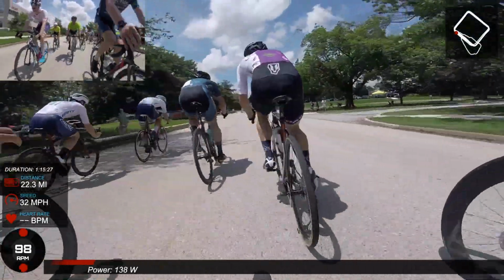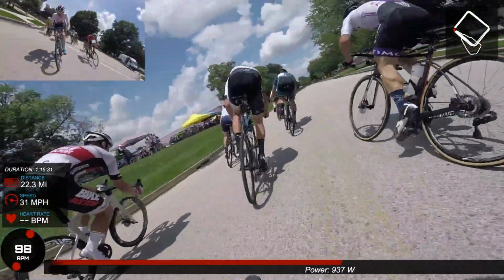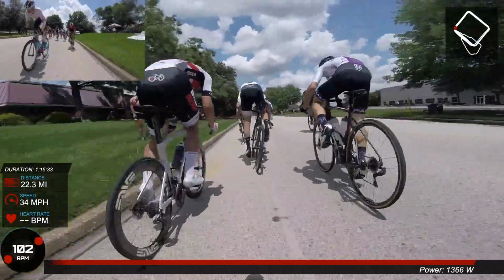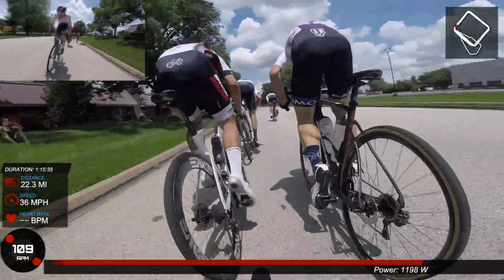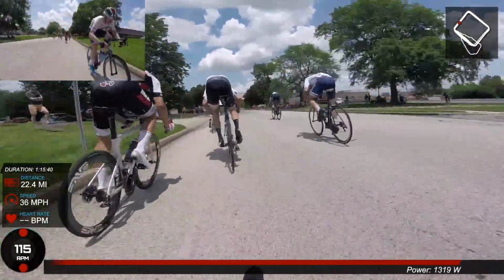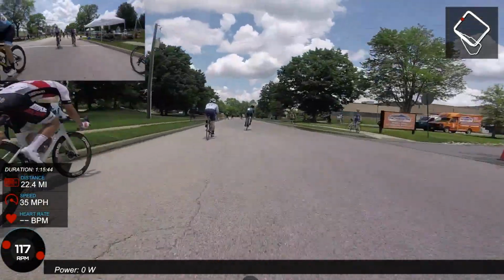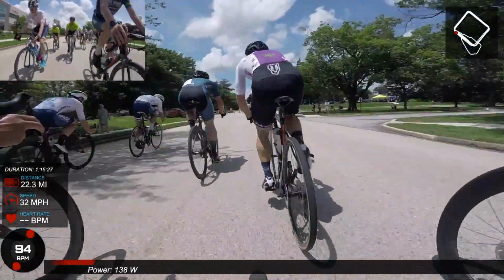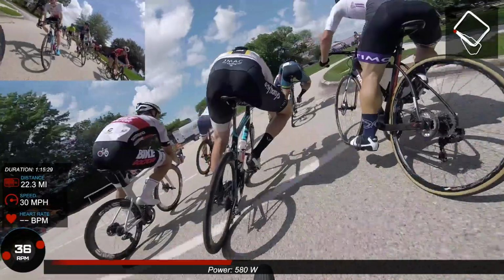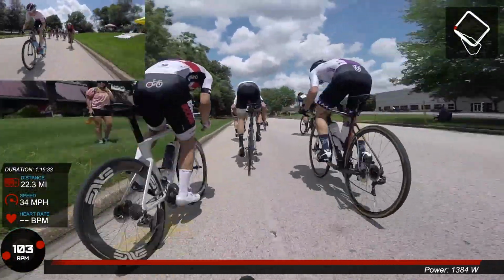Good for fifth in the field sprint, but since there were two guys up the road, we got seventh overall. Still able to get some points for USAC upgrading to Cat 1 here, and my best P12 race result thus far. So I hope you like some of the action here, especially bumping elbows in the final turns and in the straight.